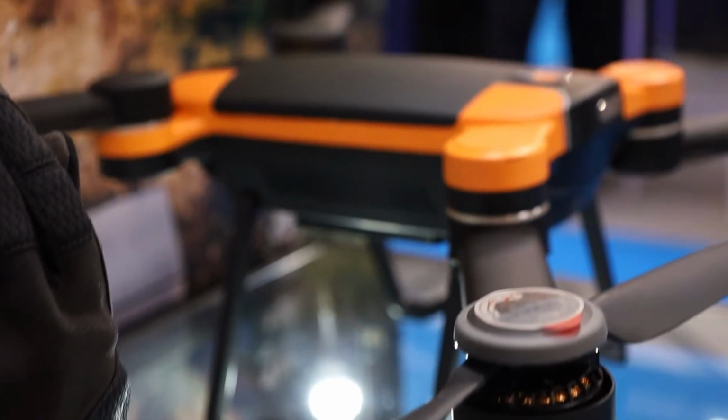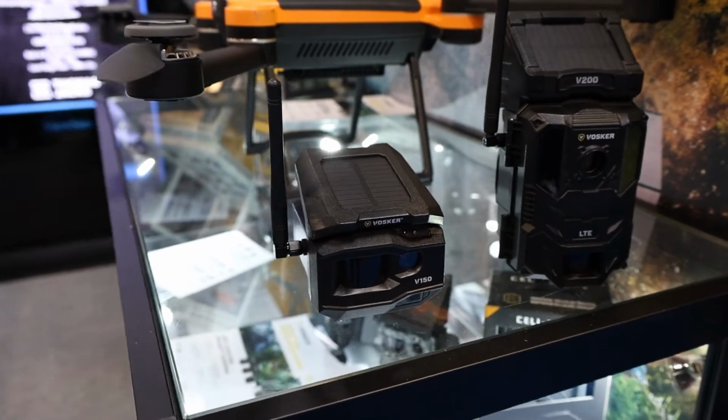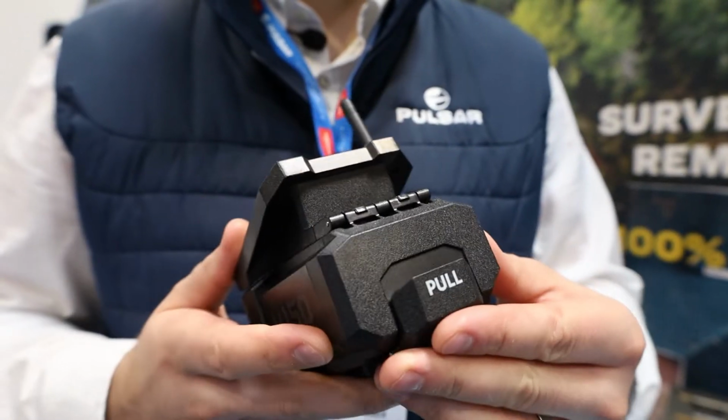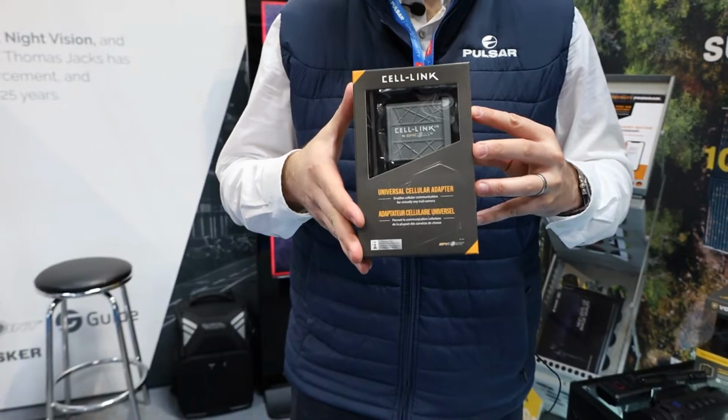We've got the Vosker range of off-grid wireless security cameras. So these come with a SIM card to allow a totally wireless security system. So anything that activates the sensor will trigger the camera and send an alert to a mobile phone.